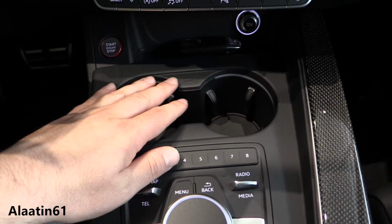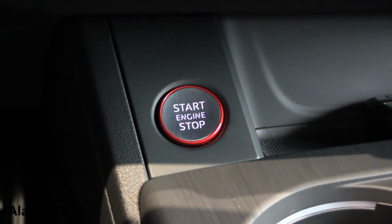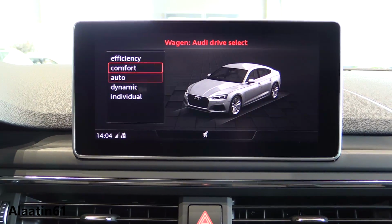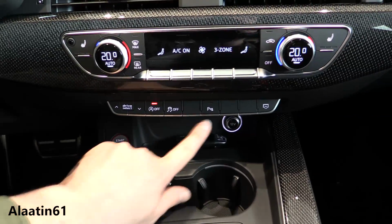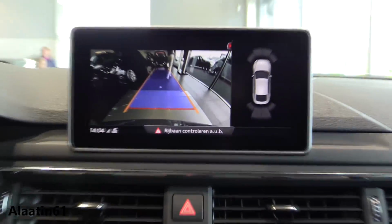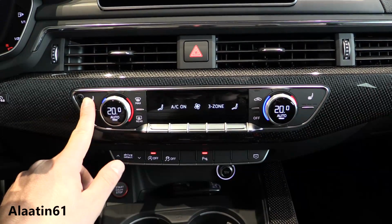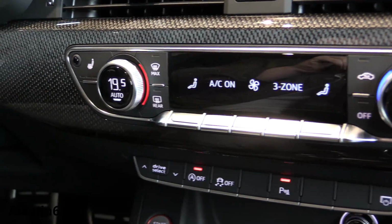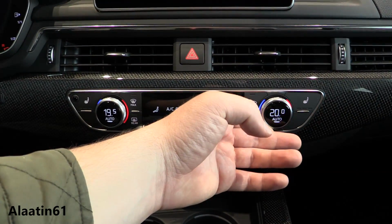Cup holders are also lit up. Push button ignition. Audi drive select. You can choose efficient, comfort, dynamic and automatic mode. I leave it in dynamic. You can turn off the start stop, ESP, parking sensors with the rear view camera. Touch sensitive climate control, 3-zone with heated seats, driver and passenger. Looks really good, bright, lovely colors are used.